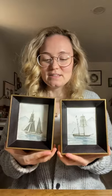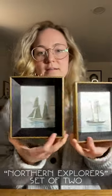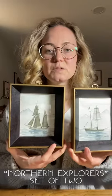All right, while we're on the theme of courage and going places, I've got this Arctic Explorers set. Aren't they cute? They're in these beautiful vintage frames with the hanging detail at the top, and they're deep. You see that? They look almost like windows. And they're in really pretty good shape.